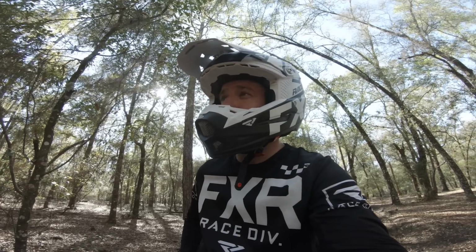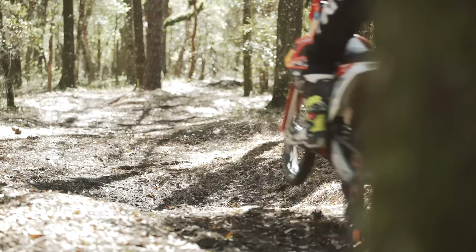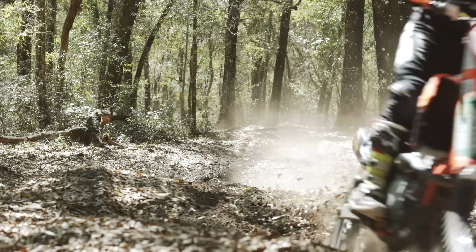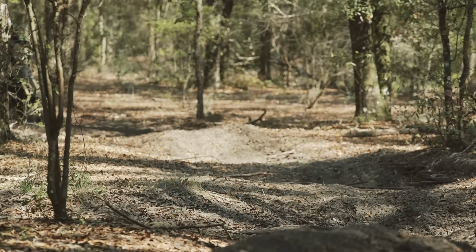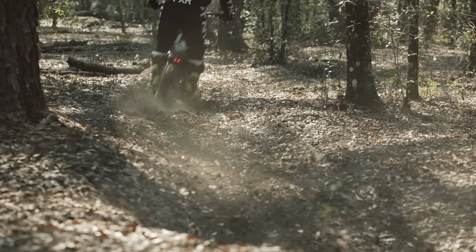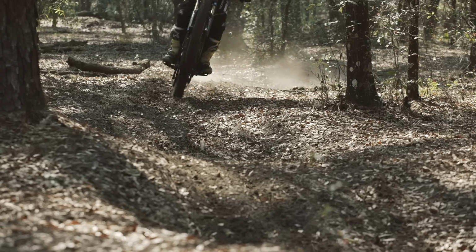The KTM makes up time pretty much everywhere else on this bike because this stuff is really rough. It's whooped out, and the KTM can just handle it. You can kind of bulldog right through that stuff a lot better than you can on this bike. I'm not saying that it's easy. It's a super difficult track to ride on both bikes, but the KTM definitely beats the Sur Ron XX in this scenario.